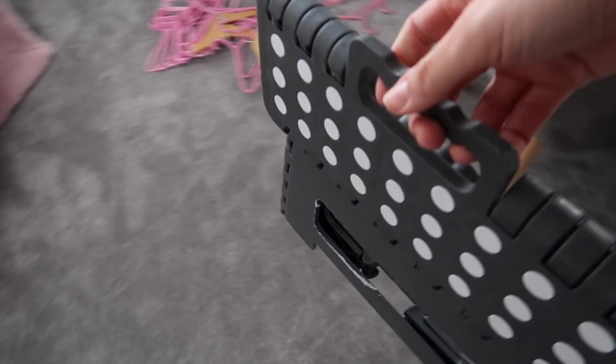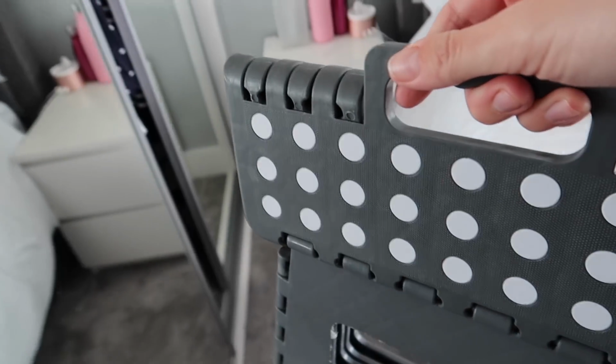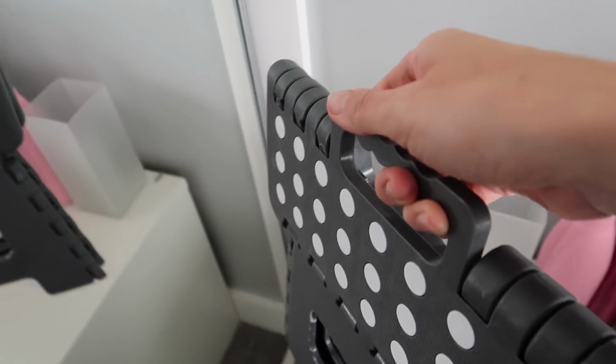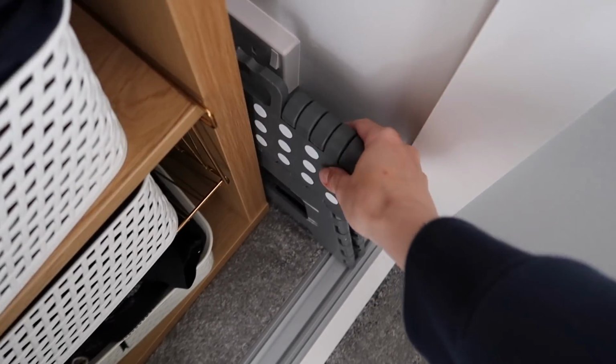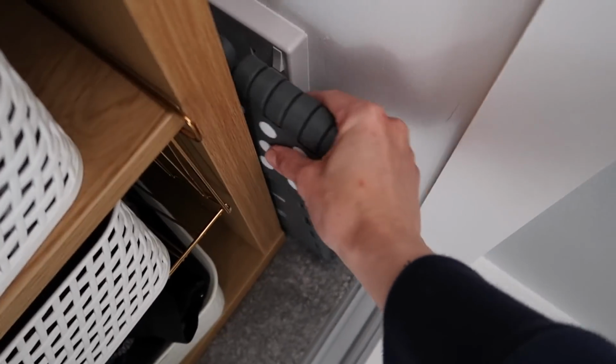And now to pop away my little folding stool, because I am a vertically challenged 5'4" and I struggle to reach those high rails. So I have got that folding stool. I've got one upstairs to do the wardrobes and one downstairs to do the kitchen cupboards. Otherwise, I can't reach them.